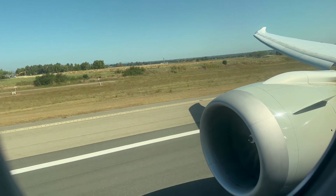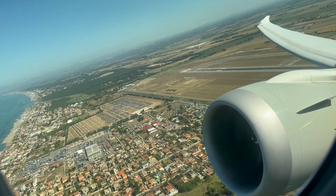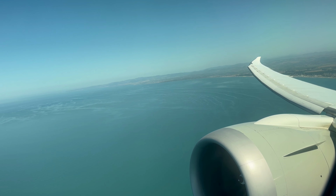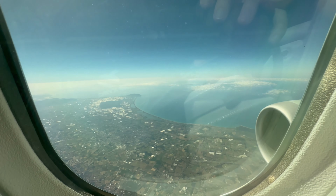I certainly loved every single minute of the departure on that particular day. It was such a gorgeous day, sadly, to be pushing back and departing out of Rome. There was a wonderful view up the Italian coastline, up towards the cruise port of Civitavecchia and beyond. We then turned back very quickly, heading back across Italy on our way towards Doha.